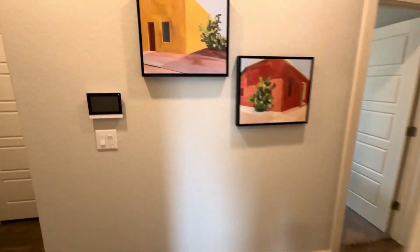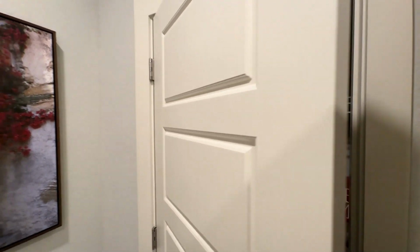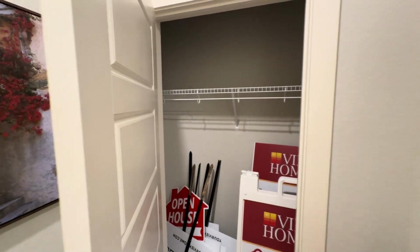Closet, again, definitely space to add some wire shelving, etc. Not too bad. Right over here would be your garage, but they're using this as your sales office. In fact, let me double check and make sure. Nope, okay. So this one, you have a closet as soon as you come in. So we're pretending this is your 2-car garage.